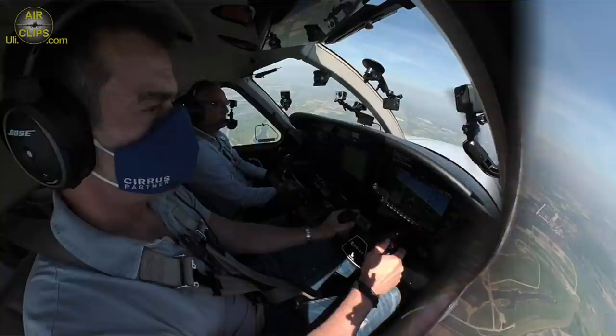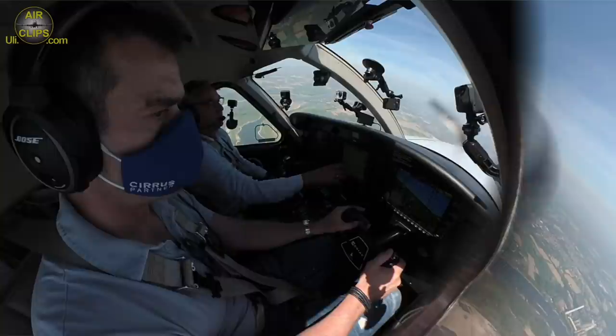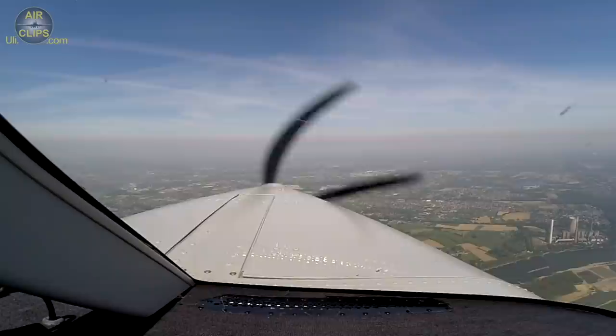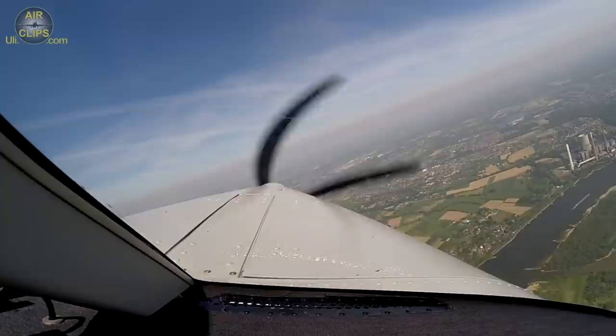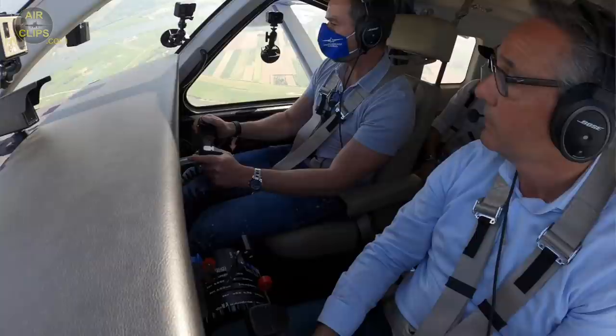Here we go. Alex's face is hidden behind the mask, but I feel we can see a bit of fascination and a lot of appreciation already. Let's continue the program. Few more turns. Down there you can see more mining industry that we've already seen on the first flight from Frankfurt-Egelsbach over to Mönchengladbach. It's a lot of coal mining and coal industry in that area of Germany.